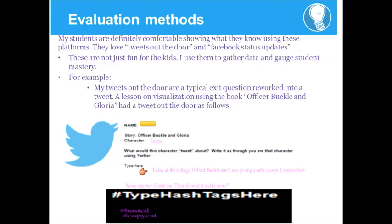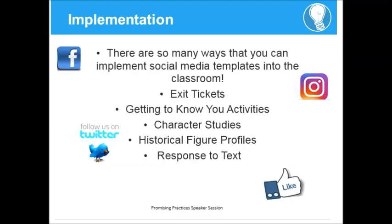And so if you can see it, I know it's kind of small, but this student said, today at the college, Officer Buckle and I was giving a safety lesson. I copied him. News reporter filmed me, then showed it on the news. And they really get into the hashtags. This student said hashtag busted, hashtag copycat. So I love that, and I was able to see, hey, this student really got this lesson. And so that was just one example.